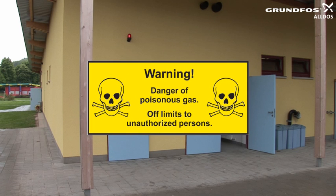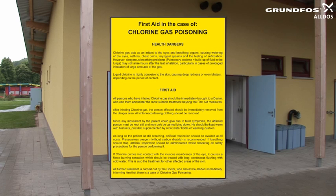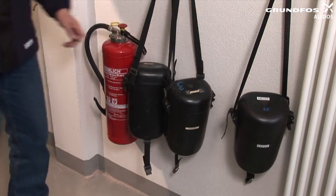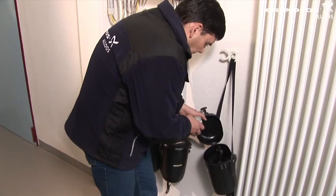Warning instructions located outside the chlorine gas room state that changing cylinders and handling the equipment are dangerous and may only be undertaken by suitably qualified and experienced personnel. Always wear a respirator mask when changing a chlorine gas cylinder. It may save your life in an emergency.